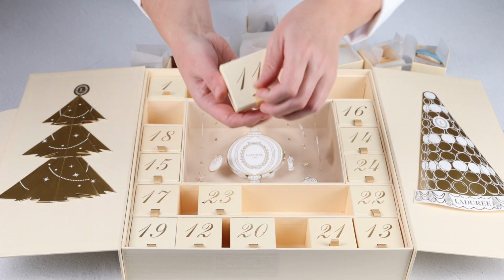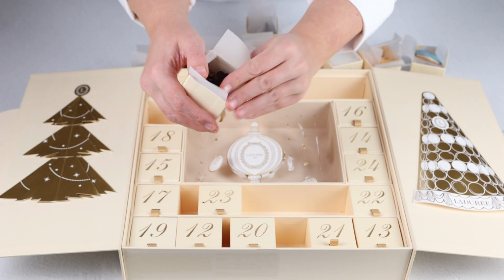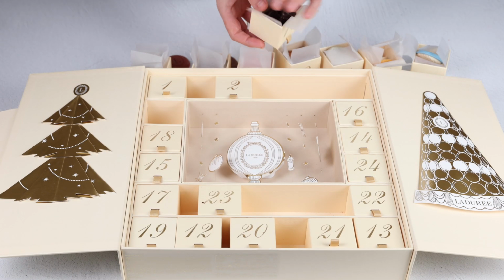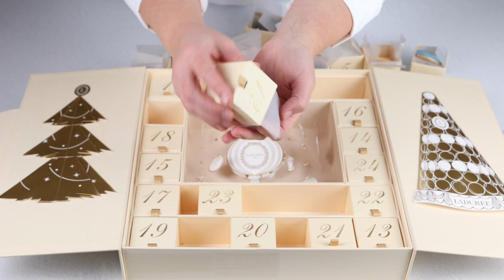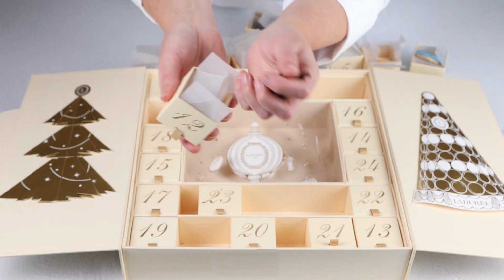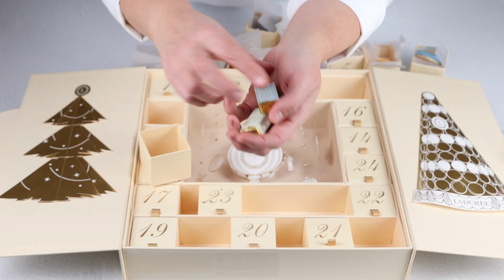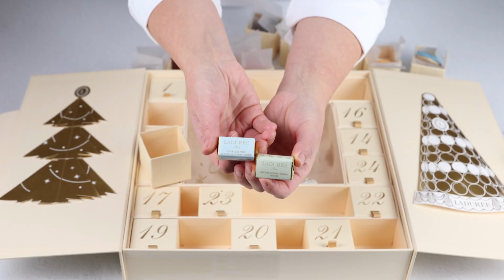Eleven. Oh, this, I think just a chocolate, plain chocolate. This is number 11. Now, number 12. Almost half of the Advent calendar. More marmalade cookies. Marmalades covered in chocolate. Number 13. This is number 13. It's a fudge. Number 13.